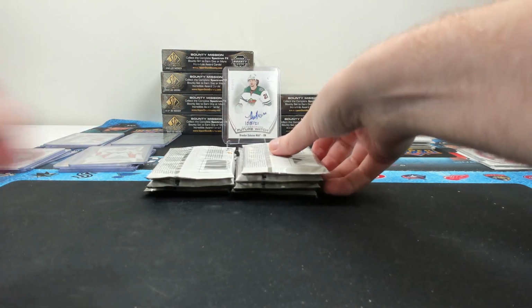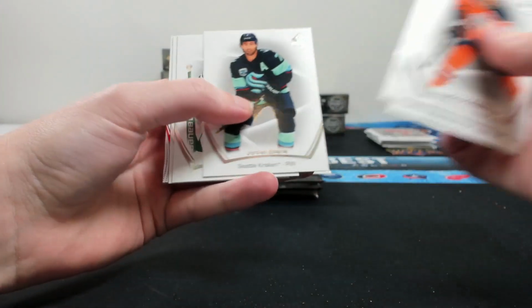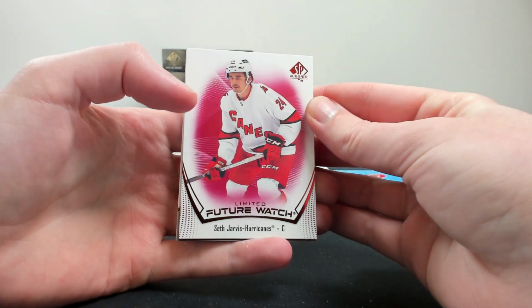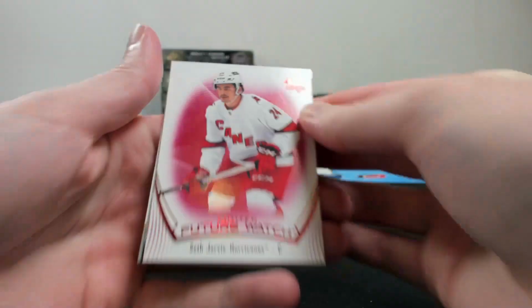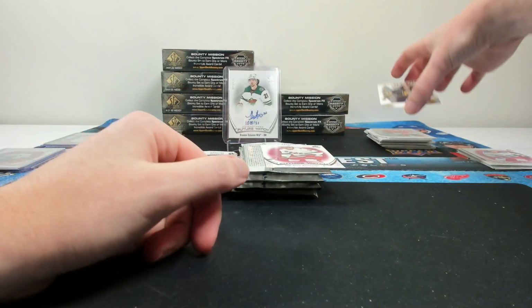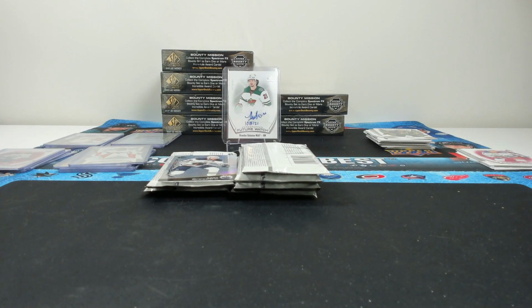There we go. Nice little non-autoed Future Watch, but still a cool card. Well, here's a Seth Jarvis limited Future Watch red. It does have some red ink rollovers. You can kind of see the spotting on there, but SP holofoils of Draisaitl for the Oilers and True Leaders of Mark Stone for Vegas. Those holofoils, I think, are a little bit tougher to hit as well.